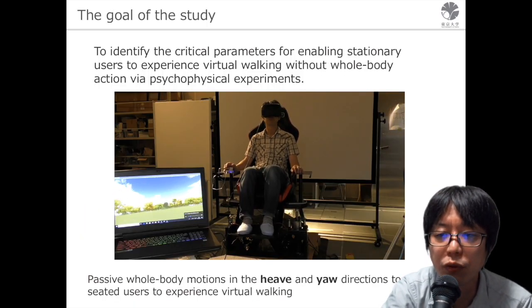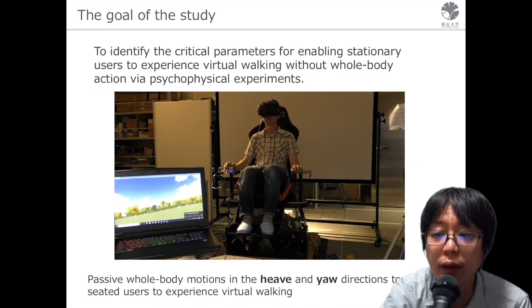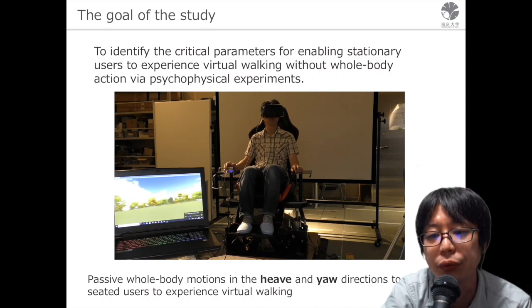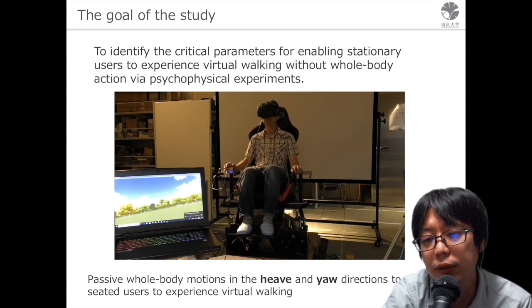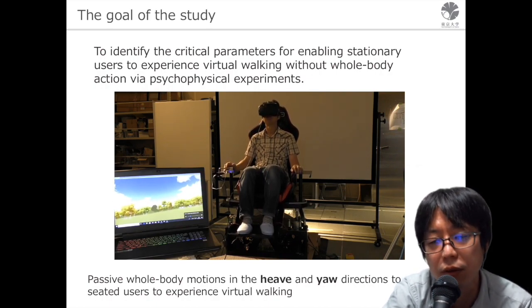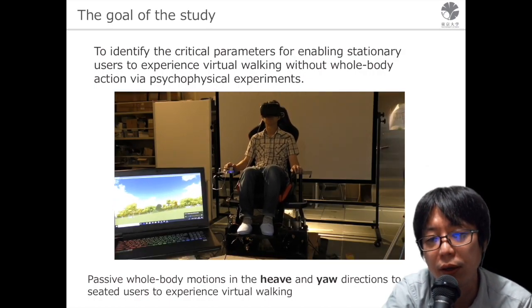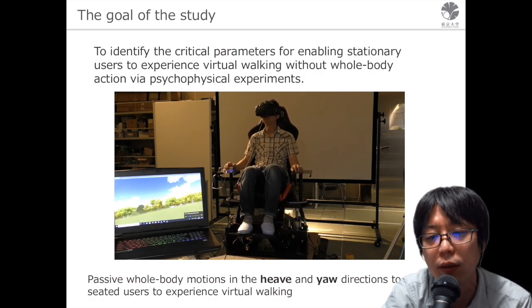Here, we use the motorized chair to move the user up and down, or twist, whose cycle was identical to that during actual walking. Our pilot study showed that it is effective to induce a sensation of walking using these stimuli, but it is unclear which parameter is critical for enabling stationary users to experience virtual walking.